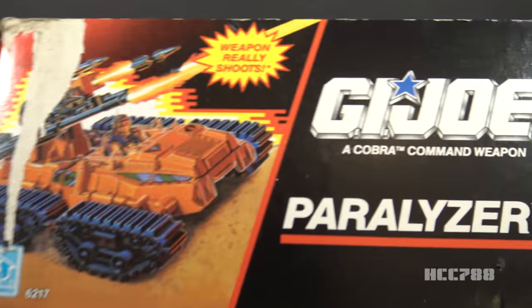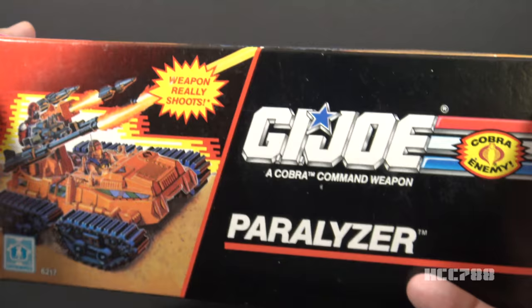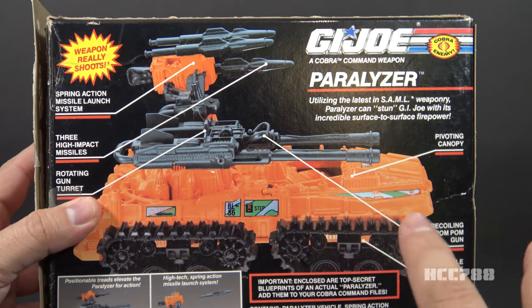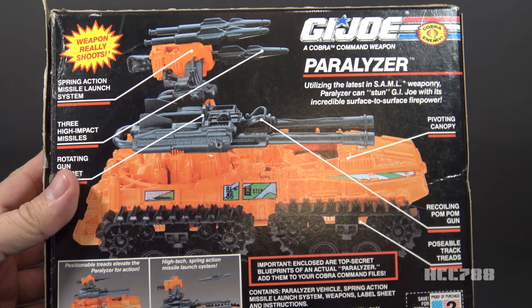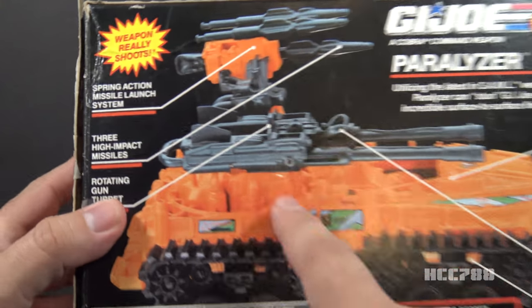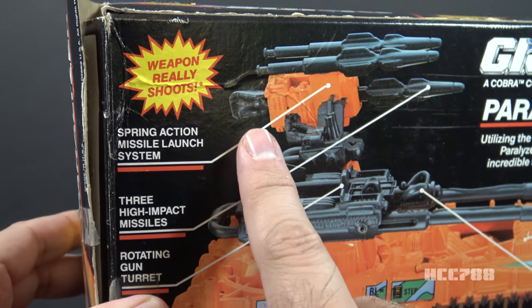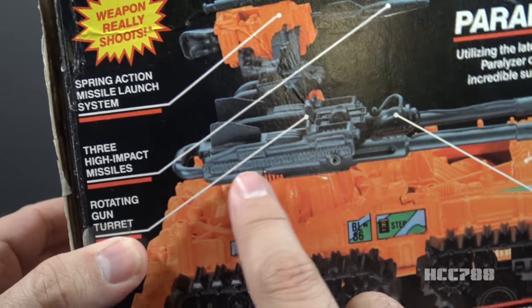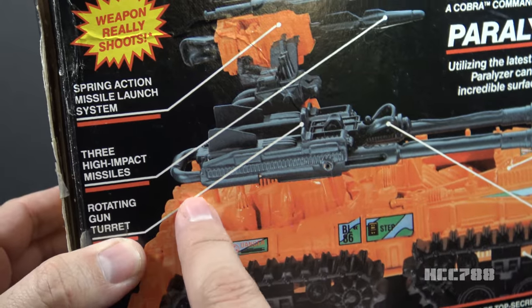We have the same artwork on the top and the sides of the box, and on the bottom. And then on the back of the box, we have a photograph of the toy. It looks like this is a photograph of a prototype of the toy. There are some differences between this photograph and the toy that came out of the box. The trigger on the missile launcher is a different color. On the toy, it is orange, and here it's green. The gun on the turret does not have a plastic wire that is on the toy.